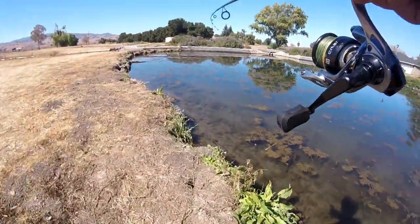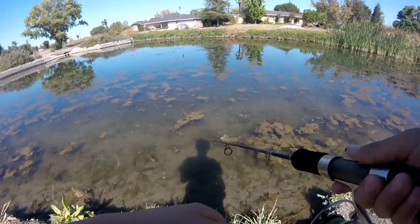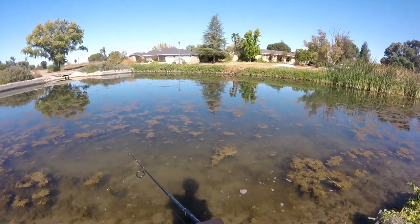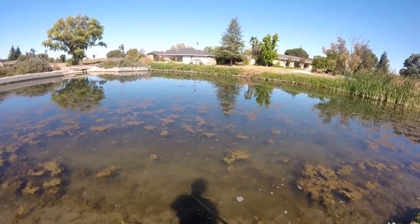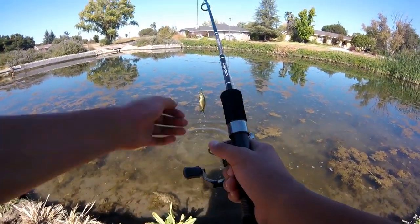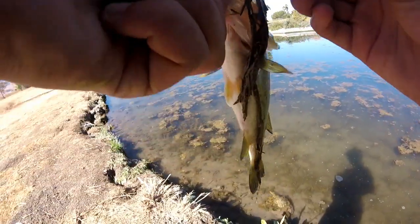Oh my God, he hit really hard. What a small guy. He's probably feeding on this baby bass. A good thing I caught him, because he's right here where all these baby bass are. Play with him. Love this rod and reel. Okay. That is the 10th or the 11th fish of the day.